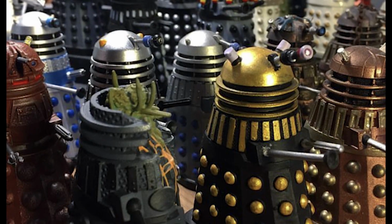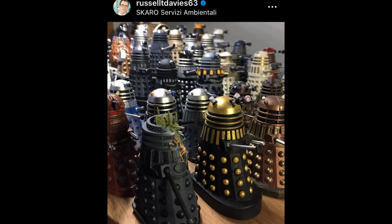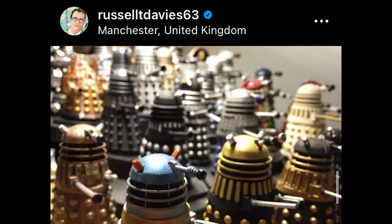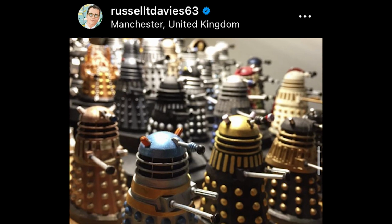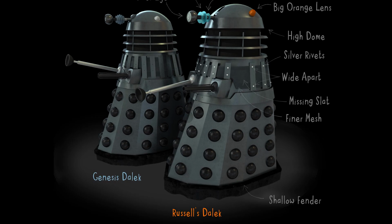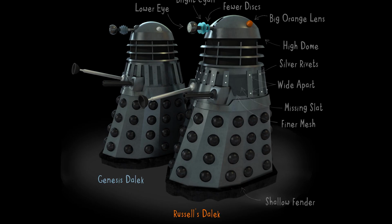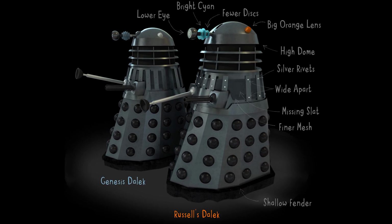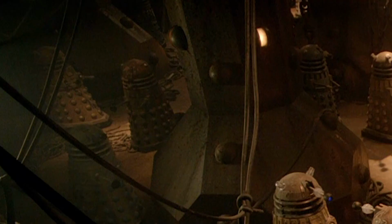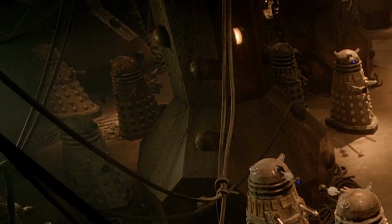When I worked for the Doctor Who figurine collection, we knew that Russell was an avid collector of our Daleks, so the idea was mooted that we could actually do a figurine of his own prop, since it had become screen used. This is the graphic that I drew up as part of the pitch, to highlight all the differences between Russell's Dalek and the usual grey ones that we had done before. Sadly, it never happened.